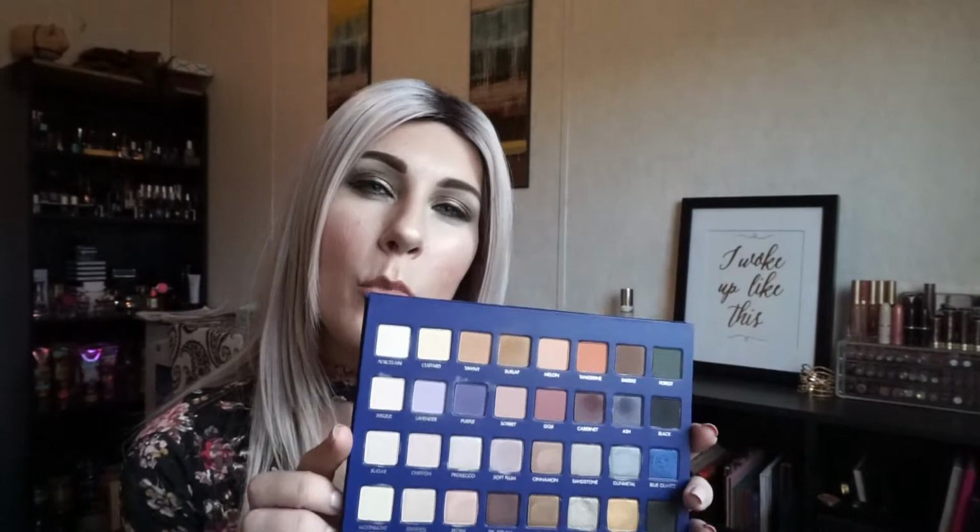You get some cooler tone purples up in here. There's some cooler tone greens and just some basic neutral shades. So I really would like to get more use out of this because, like I said, it's new to me. I haven't really played with it much, and I want to be able to do a review on this palette.